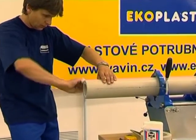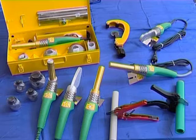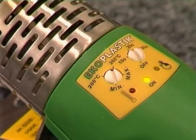It is then necessary to prepare the Teflon tape or sealing compound, cotton cloth for cleaning components, degreasing preparation, and welding machine, which has to be heated to the working temperature.